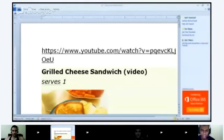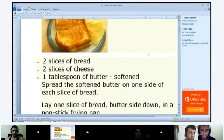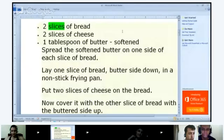Grilled cheese sandwich. It serves one. Two slices of bread. Two slices of cheese. One tablespoon of butter, softened. Spread the softened butter on one side of each slice of bread.